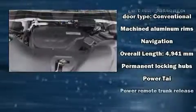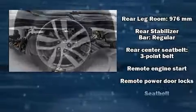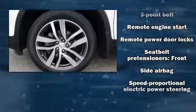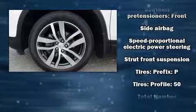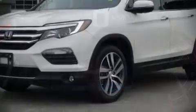Honda also prioritized safety and security with features such as a security system, an emergency communication system, and four-wheel disc brakes with ABS.